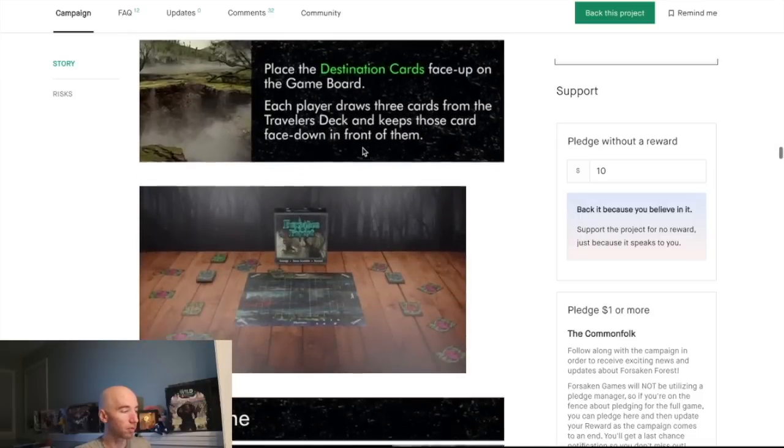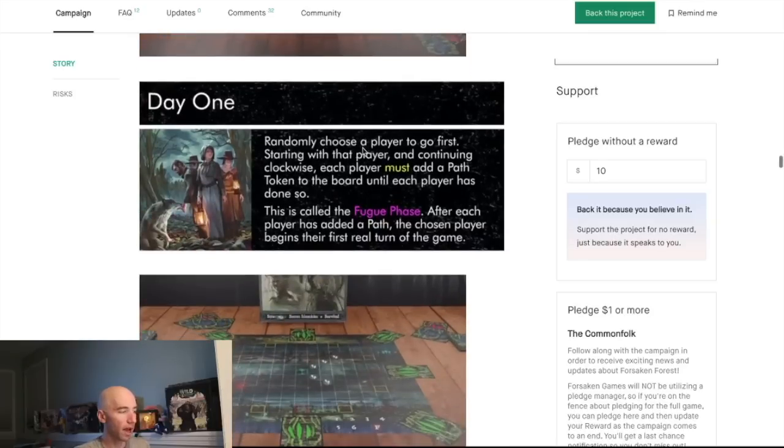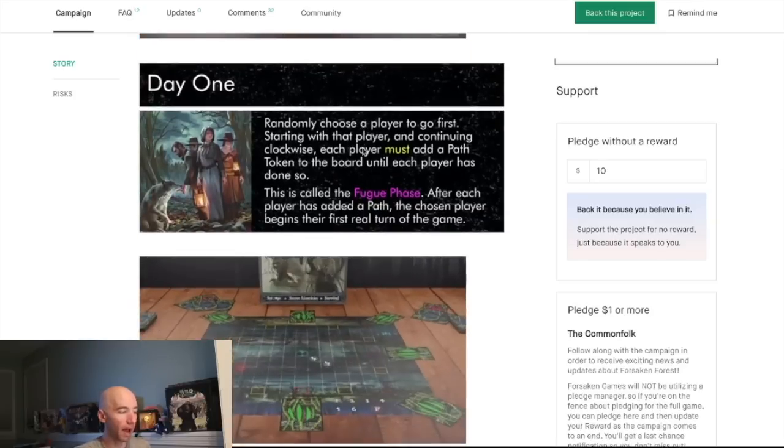Deciding your roles, placing your destination cards, heads down, thumbs up, sort of moving right here. And then, adding a path token. So you're adding paths. Sort of reminds me of, what was it, Release the Kraken? Sort of that one where you're trying to choose and you're trying to figure out, okay, well, are they leading me ashore?